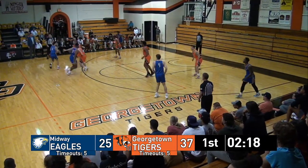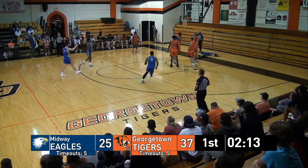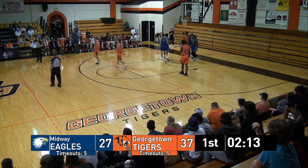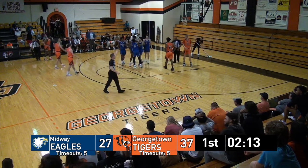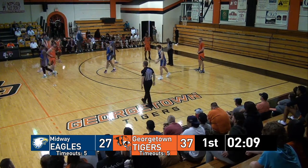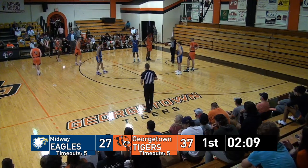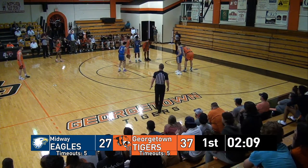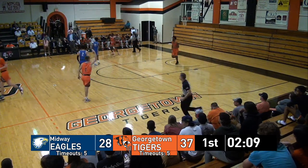Donnie Miller working on Omer. Driving. Lays it up, and it's good. And one for Donnie Miller. The Eagles not going away offensively despite the tough defense from the Tigers. And with just 2 minutes and 10 seconds remaining in the first half, the Tigers up 10, but the Eagles looking to cut into that lead. Donnie Miller looks to finish the and one play, and he does. Tigers up 9.